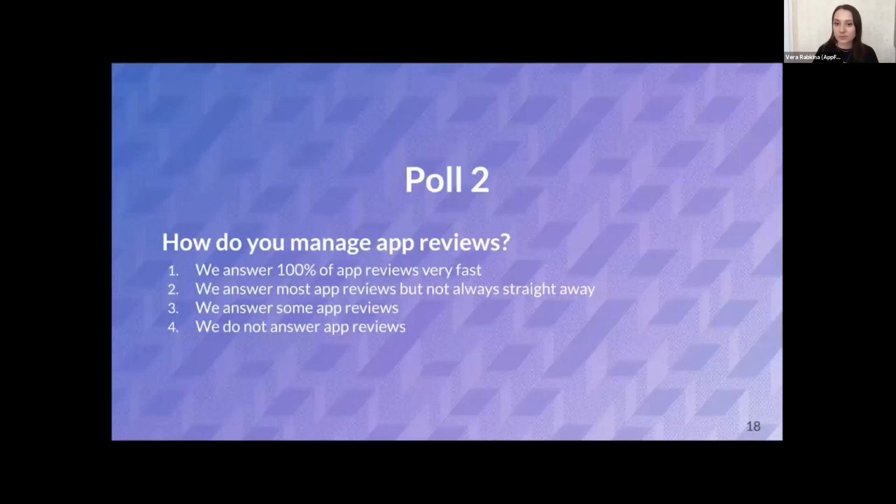Do you answer 100% of app reviews and try to do it very quickly? Do you reply to most app reviews, but not always straight away? Do you answer some reviews, and we would like to know in the comments which you prefer? Or do you prefer just not to reply to any of the reviews? Make a choice. And I think we'll give you another couple of seconds for votes. And I'm looking forward to seeing the results.